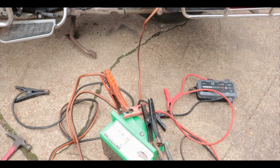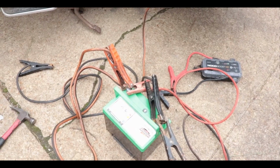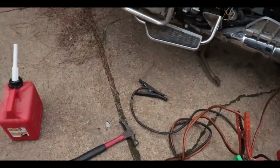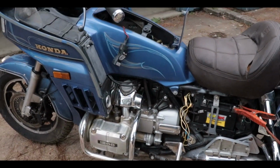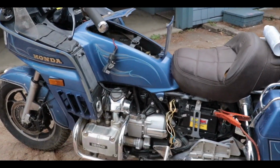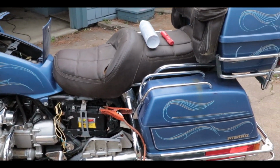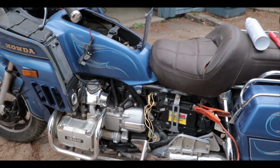But like I said, I got this battery, the jumper pack, and also got the truck hooked to it, and that starter is just grinding away. So anyway, I'm going to clean up all this mess and see about ordering a starter for it, and hopefully we can get this thing running.